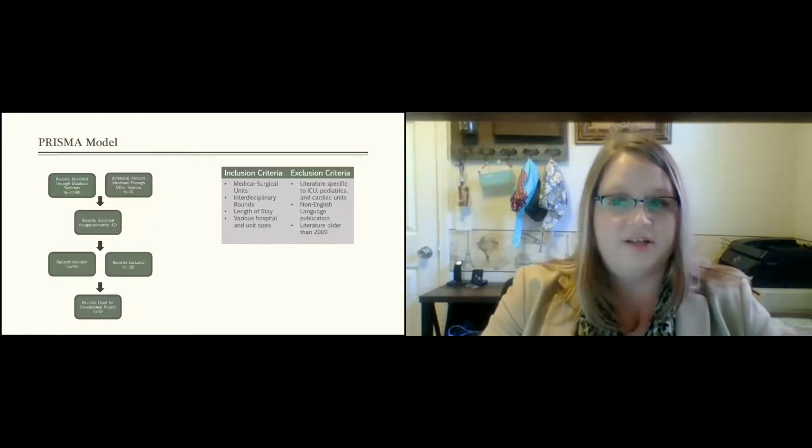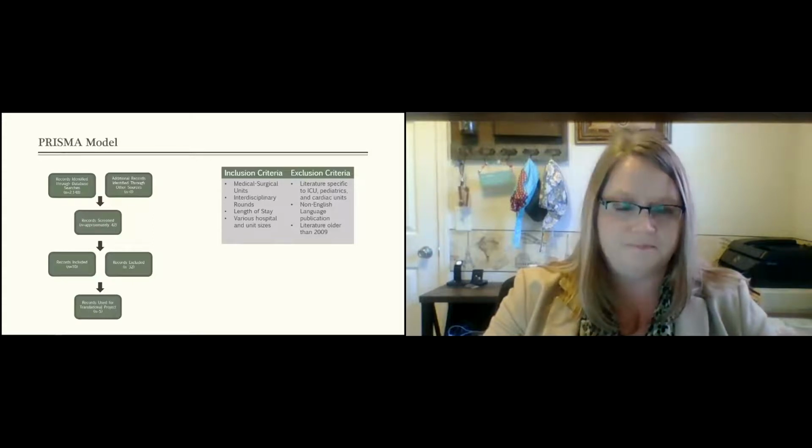Exclusion criteria included anything that was specific to an ICU, pediatrics, and cardiac units, as those tend to be much more involved than on a general med surg unit. The articles also had to be published in English and could not be older than 2009.